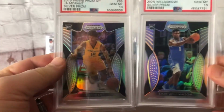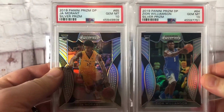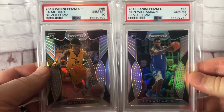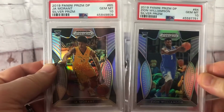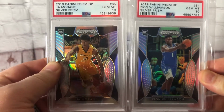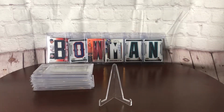We've got 2 of the hottest rookies that came out in the last few years, Ja Morant and Zion Williamson. These are the draft picks, but they are silvers in a Gem Mint 10. I needed a pair here, and when they are 1/50th of what a regular Prism Silver sells for, you're going to go and grab those. I think they have a lot of room to grow in the future.